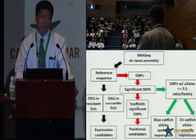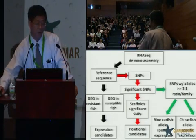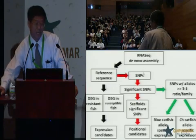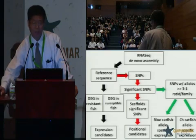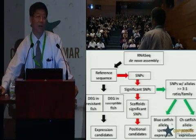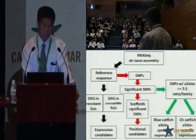So in summary, this BSR-seq allows you to do really three things. The first one, of course, like RNA-seq, allows you to identify differentially expressed genes that lead to expression candidates. The second one allows you to identify SNPs, and significant SNPs eventually give you positional candidates. And the third one, particularly, I think we should pay a lot of attention to. It will allow us to identify specific allele expressions, so which ones and which combinations give you the best resistance.